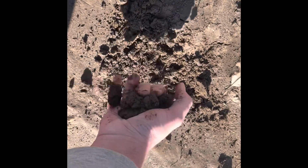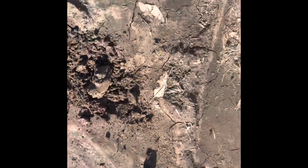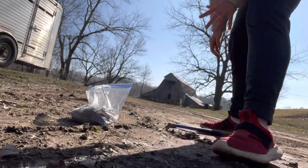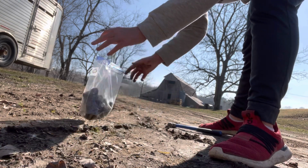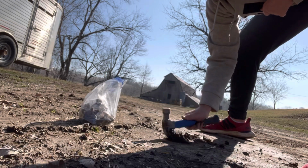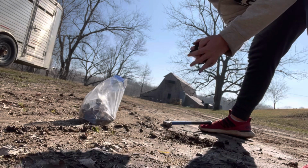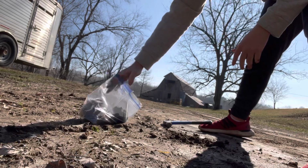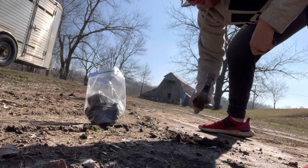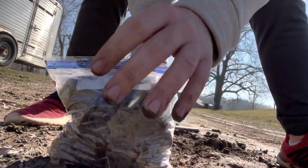Well, it's hard to do it in one hand. But yeah, it's molding together. There we go. There's some clay. All right, so I'm just going to collect some of this and put it into the bag. We have found different types of clays, and there it is, our whole bag.